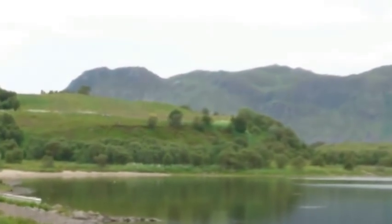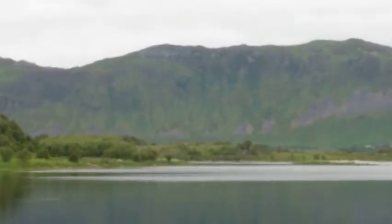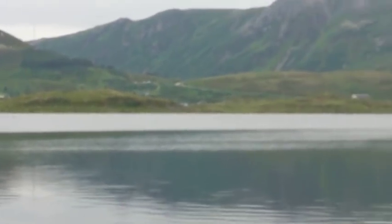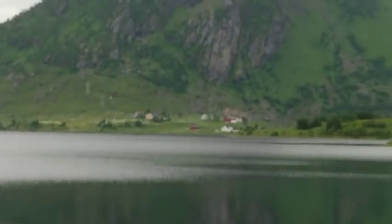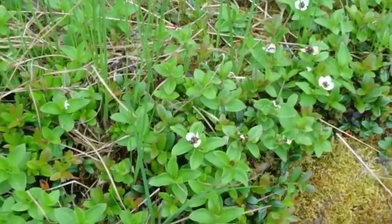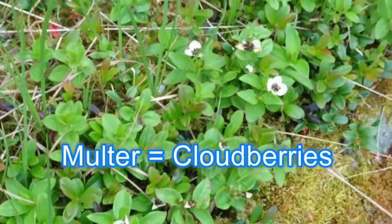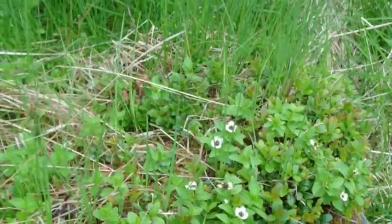So when people entered Borg, they would come through this fjord. You can't really see it, but they would come into this part of the fjord, which looks more like a lake. And then they would go aboard around here. There is Arctic, which means that, for example, you will see a lot of these tiny flowers at this time of year. Later on, they will turn into yellow berries that we call multer.